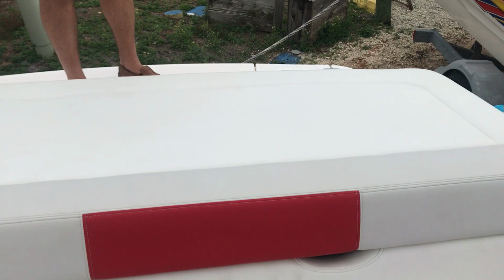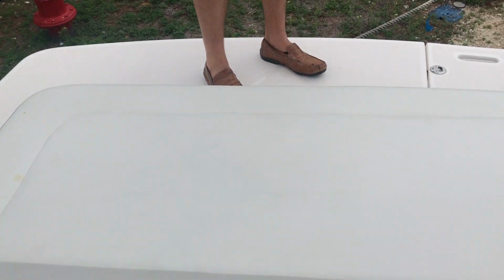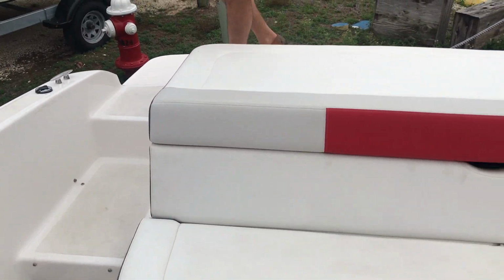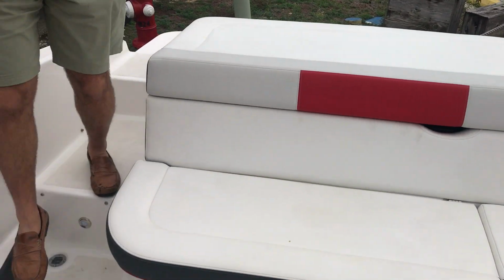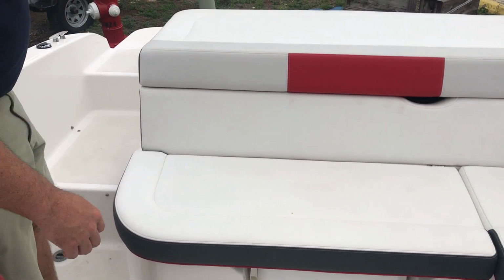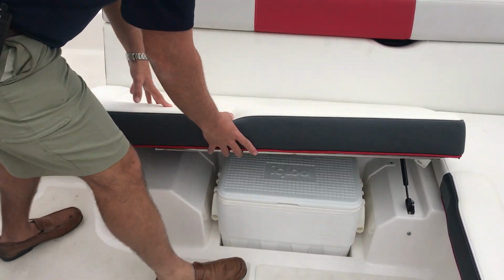Here in the transom you'll see a really large swim platform, a stainless steel ski tow eye, and a full sun pad on the back. This does have a walk-through transom, and we have the filler cushion to go there to make a full bench seat along the back. This boat does have a removable cooler.